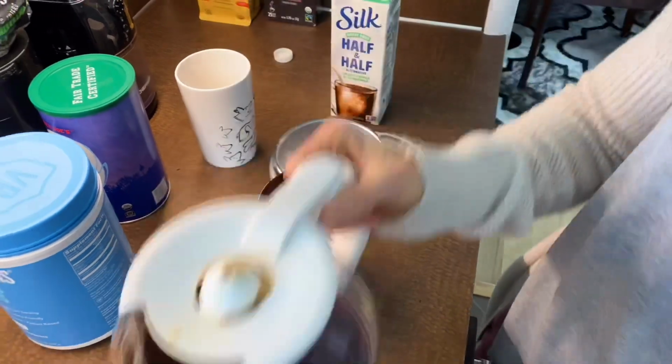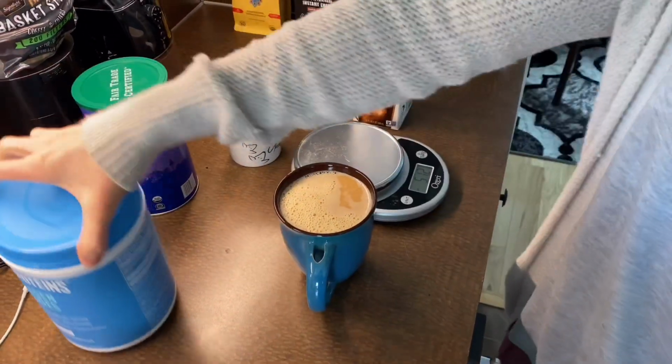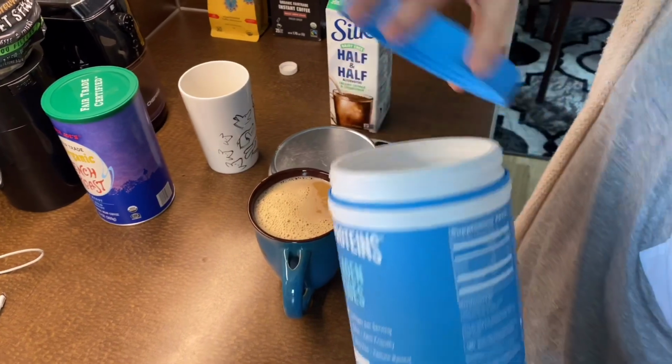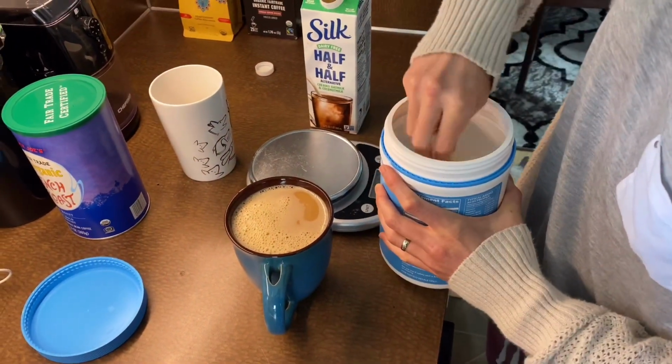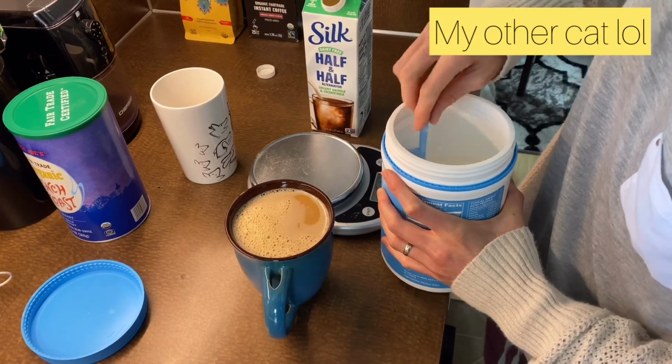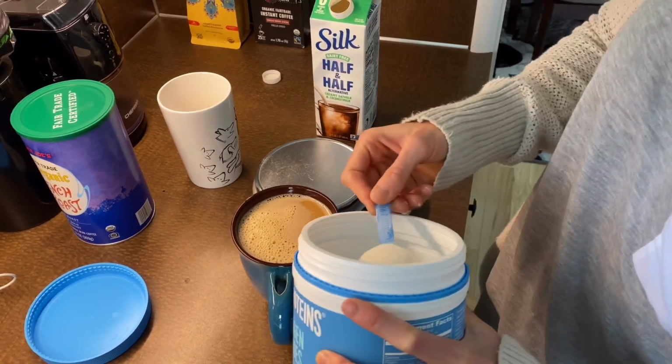There you go. And then I'll show you what the Vital Proteins powder looks like. And it mixes really, really well. That's why I like to mix it in my coffee. It's tasteless, it doesn't have any taste to it.